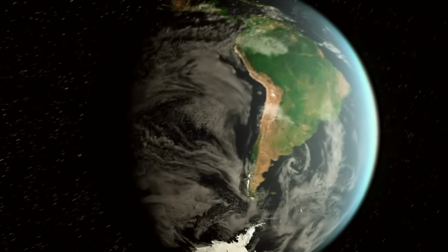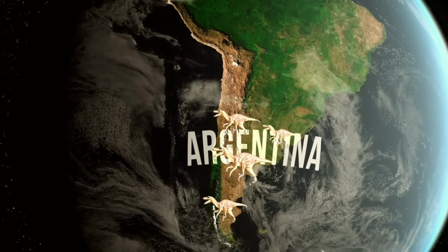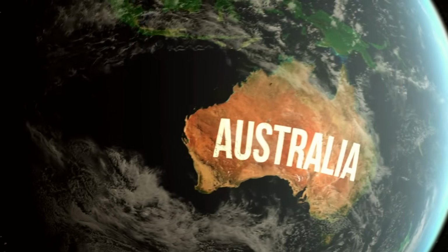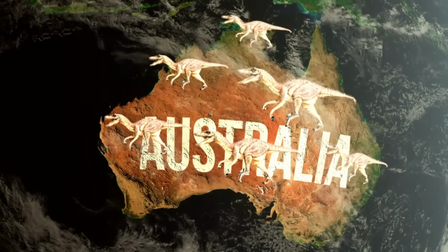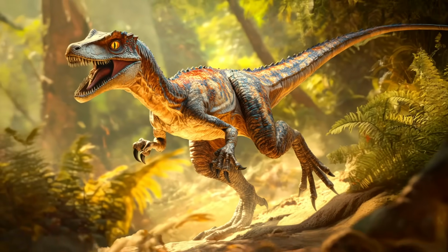So let's rewind a bit. We first found their remains in Argentina, right? Right. But then, years later, researchers found fossils of the same family of dinosaurs on the other side of the world, in Australia. If the ones in Oceania were older, how did these creatures end up in South America? Of course, they didn't fly there.